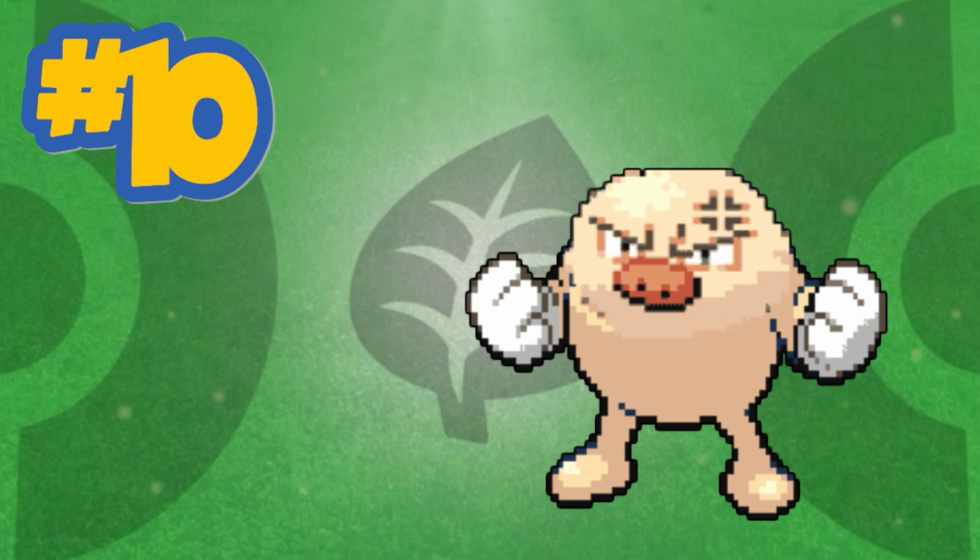Next. Poliwrath plus Primeape, Primewrath. Rufus from Kim Possible called, and he wants his job back, Primewrath. This thing seriously looks like a naked mole rat with giant fists. Wait, it kinda looks like Humpty Dumpty too.